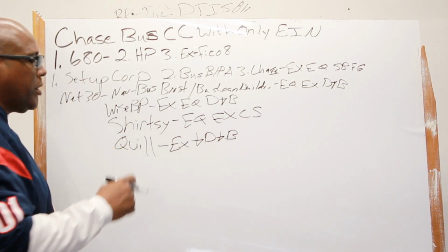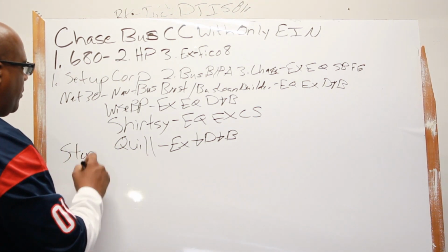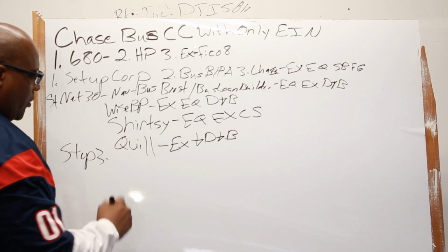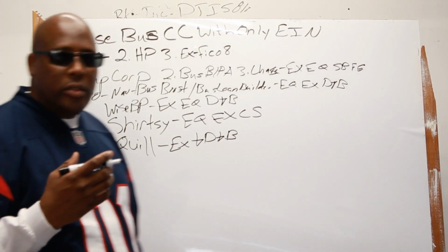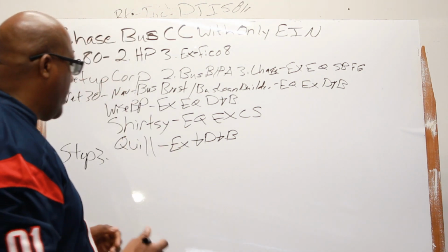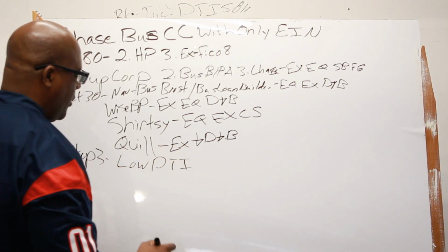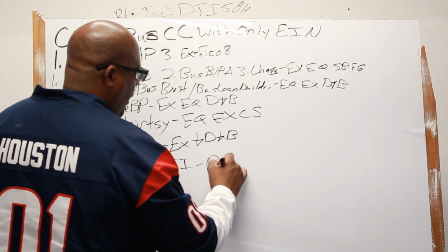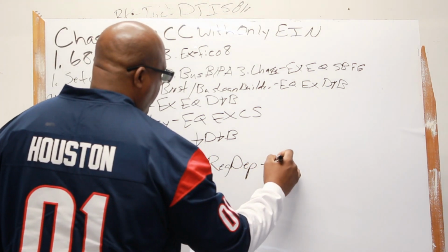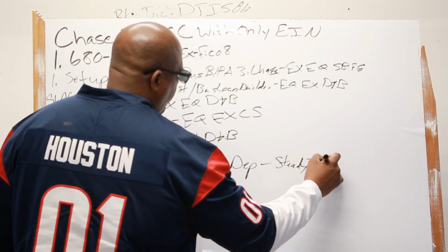Alright, now here's something that you do need to understand. Alright, let's go to step 2. This is very important. Well, this is step 1, this is step 2. But step 3, the things that Chase is really looking for, even if you have challenging credit: if you have a low debt to income ratio, you have regular deposits, and if you have steady income, all right?